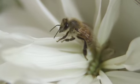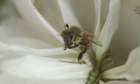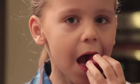Bee. Bee. A bee has wings and it is colored yellow and black. Strawberry. Strawberry. A strawberry is a tasty red fruit.